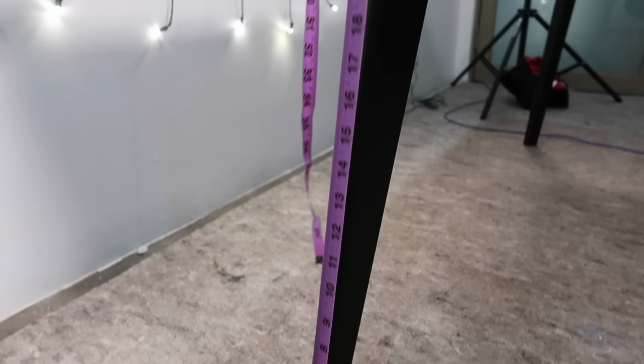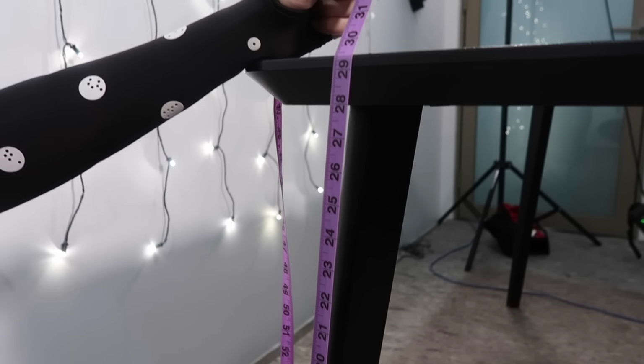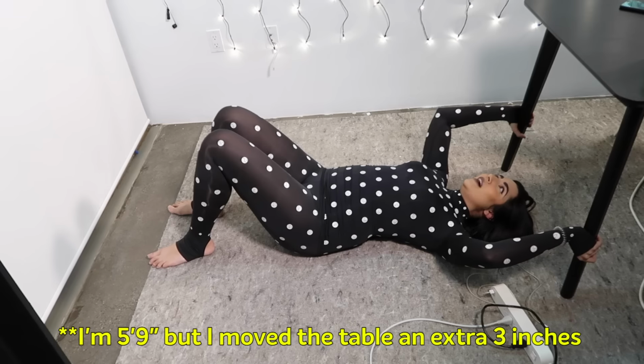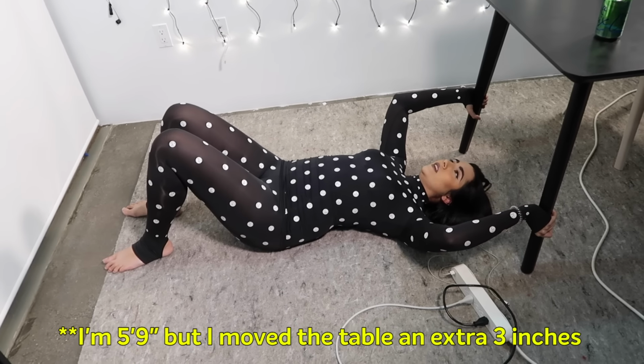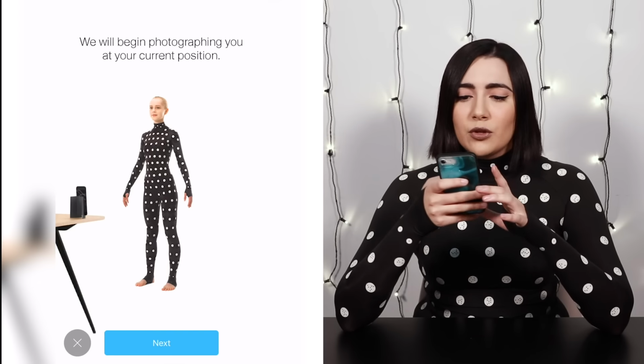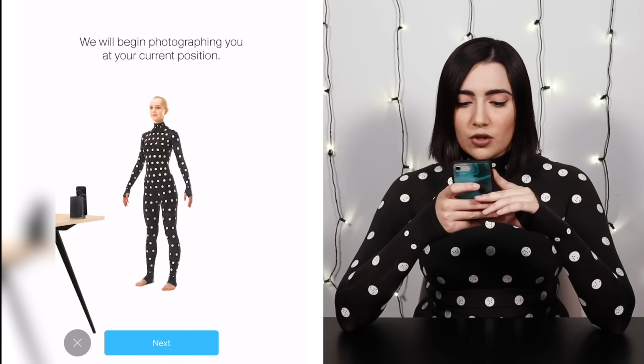Lucky for us, this table is approximately 29.5 inches tall, perfect for Zozo suit measuring. You also have to make sure to stand about 6 feet away from the table. And by measuring using my own body, we've deduced that this is about 6 feet away from the wall. They will then begin photographing me in my current position.